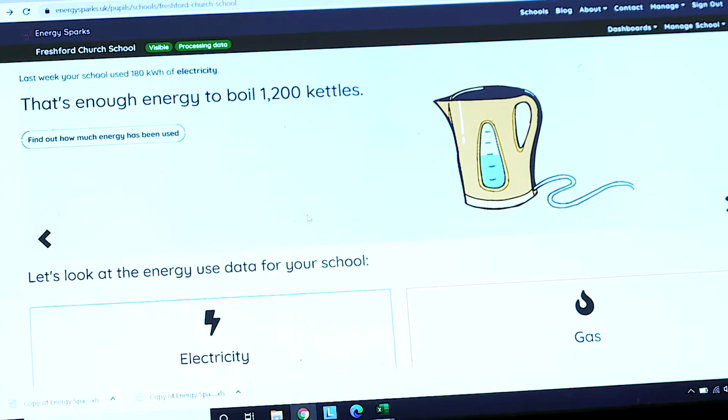What helps the school save energy? Energy Sparks does, and it picks up all the information to help us from the school smart meter. Oh look, I can see that last week our school used 180 kilowatt hours of electricity. That's enough energy to boil 1,200 kettles. How else does Energy Sparks help you and your school to save energy? It helps us by showing us how much energy we're using, which we wouldn't usually know, and then we can act on that information.